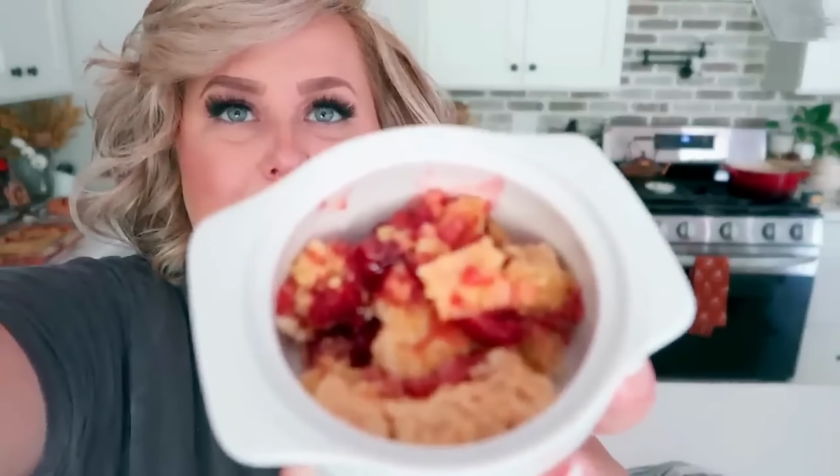Finally, let's go ahead and give our dump cake a try. I've got my own little serving here, and let's give it a try. So good. Very cobbler-esque, and using the salted butter on top just gives it a little extra flavor. You could top this with a little bit of fresh whipped cream from a can, Cool Whip, ice cream, whatever you want. I like it just the way it is.